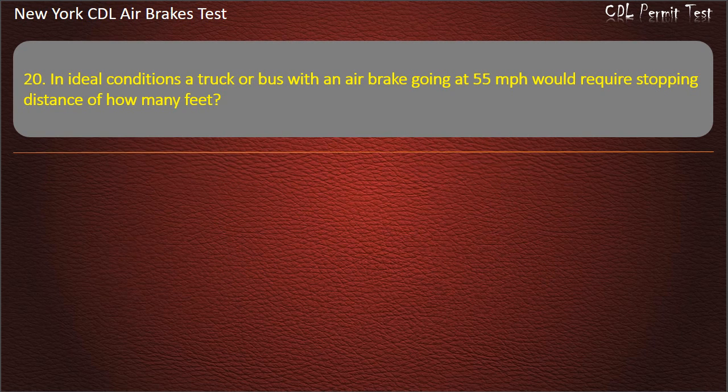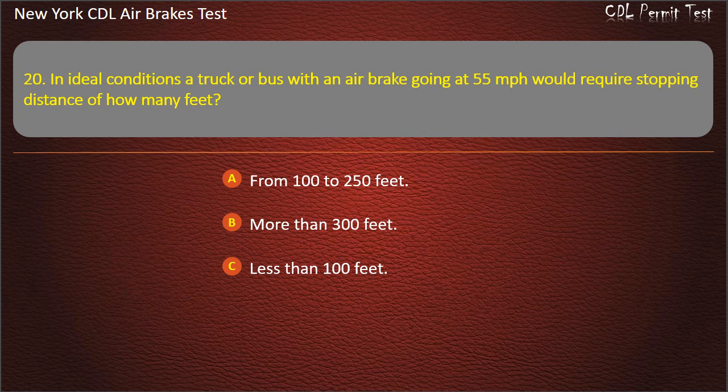Question 20. In ideal conditions, a truck or bus with an air brake going at 55 miles per hour would require a stopping distance of how many feet? From 100 to 250 feet. More than 300 feet. Less than 100 feet. Answer. More than 300 feet.